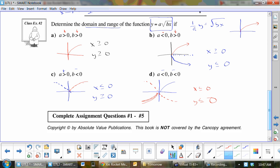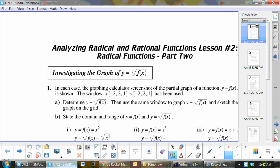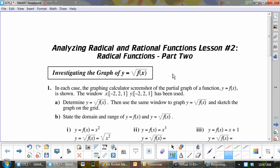Okay, so we're doing 1, 2, A, C, and 3 to 5. Lesson 2. Well, that wouldn't be very much fun.